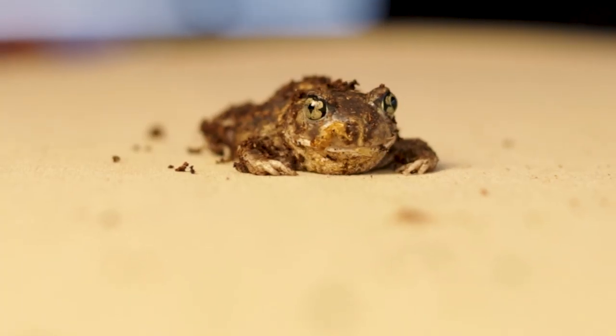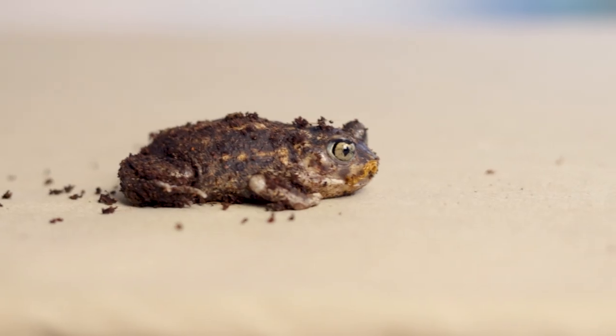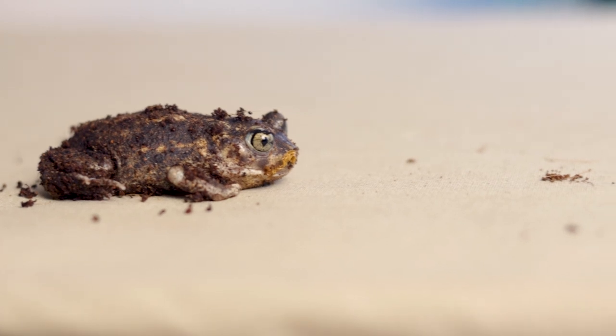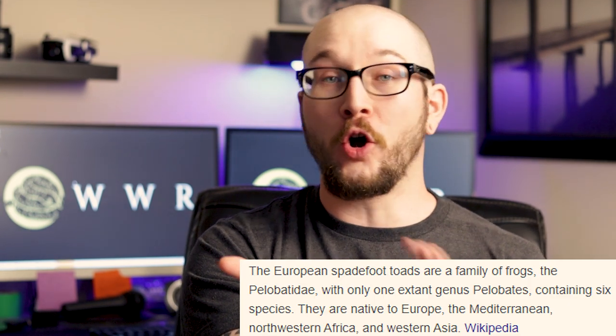Spadefoot toads are very unique. These are not like any other toad. They're not like the American toads that you find if you're from the United States or Canada, for example. And if you're wondering if these are a rare toad and that's why you've never heard of them, maybe? No. Literally, you can find these guys all over Canada, the US, and Mexico, and there's a different genus of spadefoot toads in Europe and part of Africa as well. These guys are found all over the world.